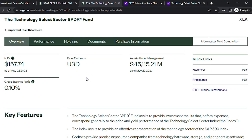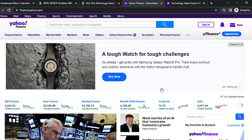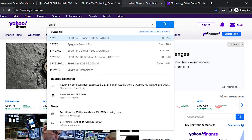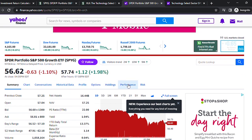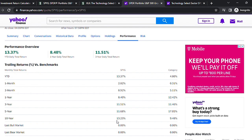Now let's see how the returns are for these 2 funds. To track the returns of these 2 funds, I go to Yahoo Finance, type in SPYG, and go to performance. And you'll see that the performance for the 10-year right here is 13.23%, which is around 13%, and it does beat the benchmark, which is 9.48% right here.